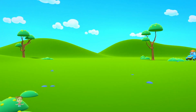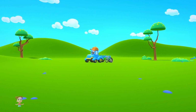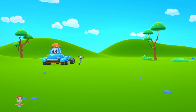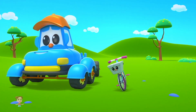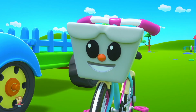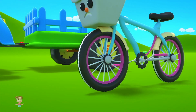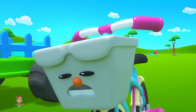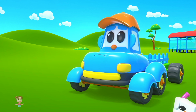Look who it is. It's Hector, along with his dear friend, Petal. She's a cycle, and Hector built her himself. He's such a clever truck, isn't he? Hi, Hector. Hello, Petal. Isn't it a beautiful morning? Oh, don't cry, Petal. Hector, can you do something to help?